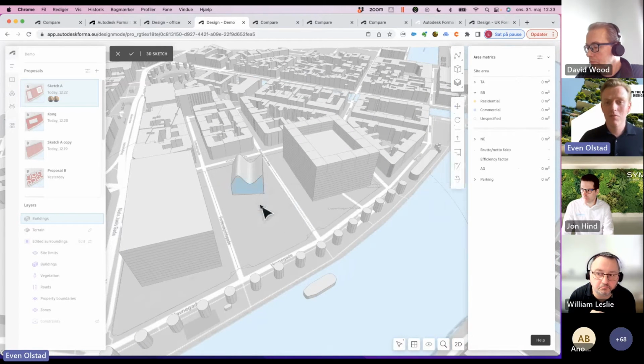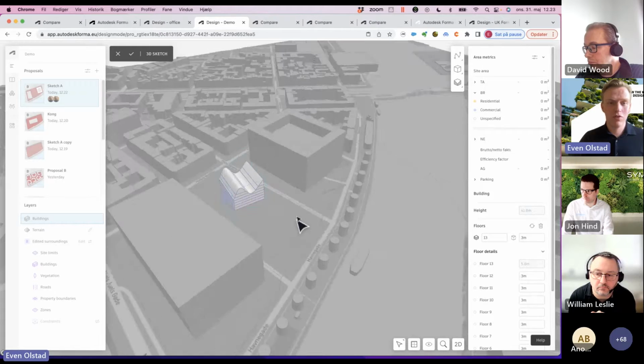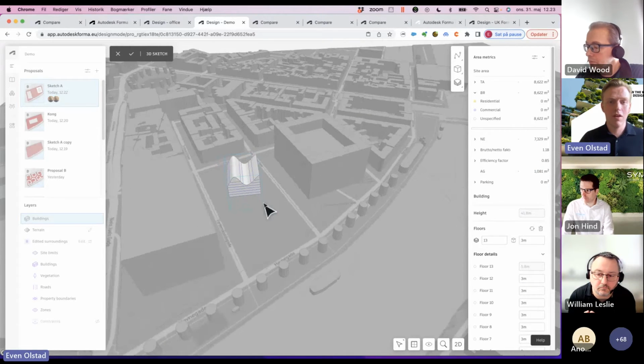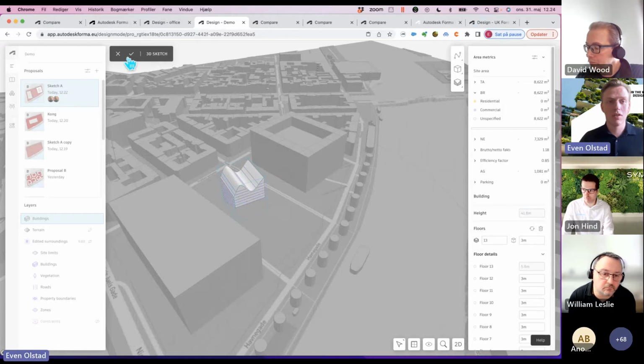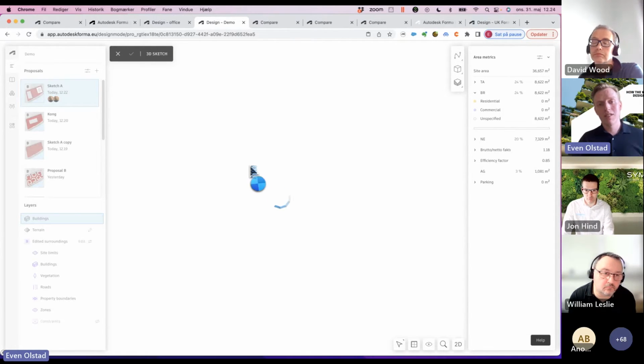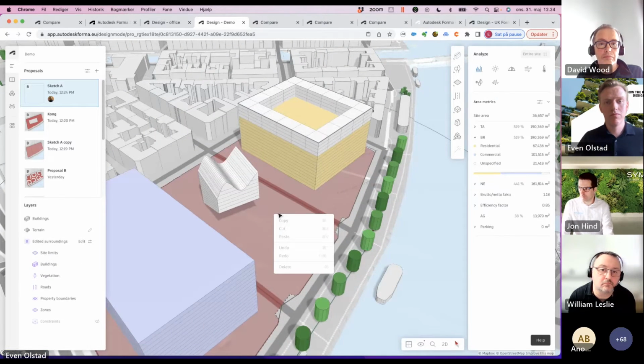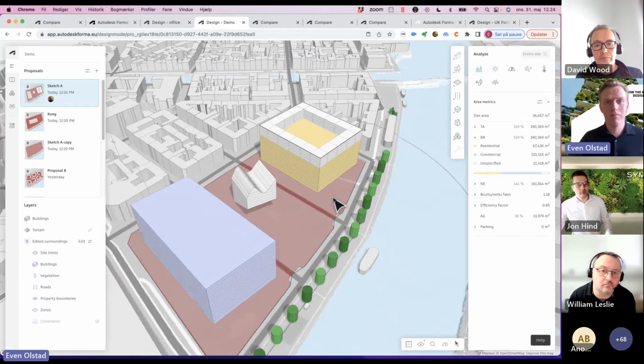And these are pretty awesome because you can actually run full analysis on them, right? So it's not just a fun shape. It's actually something you can add floors to get full area stats out of. And it's something you can go in the program and say, what is this building actually used for? And then you can run analysis on it as if it had been built in the real world. So some pretty powerful sketching tools there.